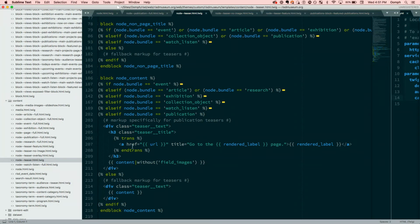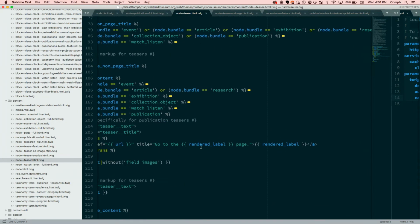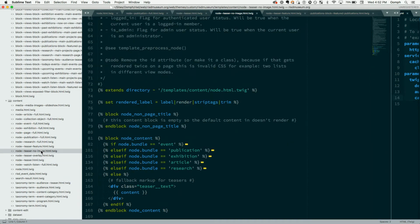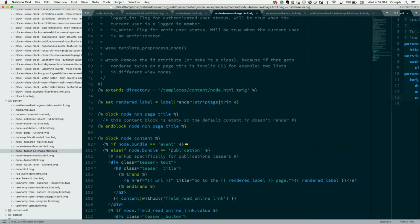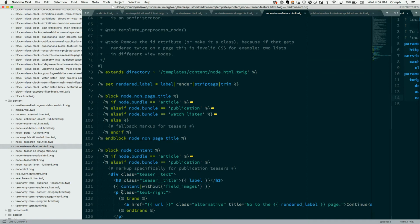Just something quick to note, if you need to render a regular label inside translation tags, you'll have to set it here and then render it here, because if it's inside the translation tag, it translates it twice, it gets a little weird. So that's the way to get around it, to get your translations in your template files. And again, you'll see very similar layouts for the teaser no image, and then the teaser feature. So whenever there's a teaser, you know where to look for all that markup. Whenever there's a teaser no image, you know where to look for all that markup.